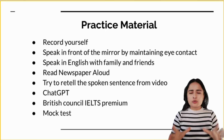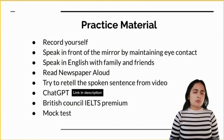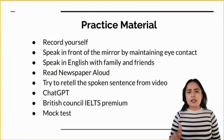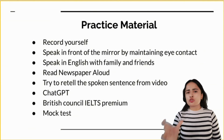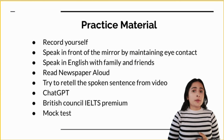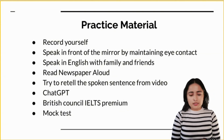Another one is use of ChatGPT. I have already shown how you can use ChatGPT in most of my videos. Another one is British Council IELTS Premium. Book your test 3 months earlier and this IELTS Premium will be automatically unlocked. There are around 40 test questions which you can practice. So there are questions for speaking too. So you can practice through that test materials.